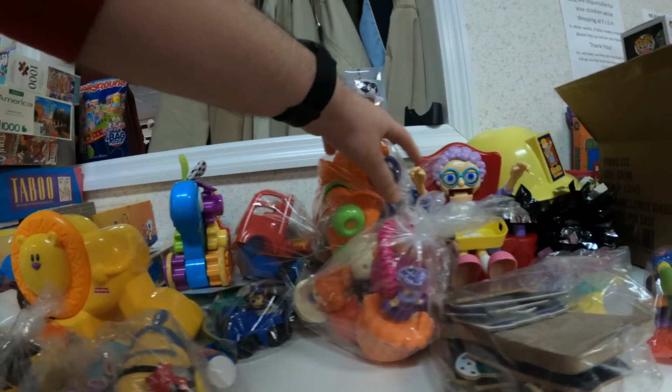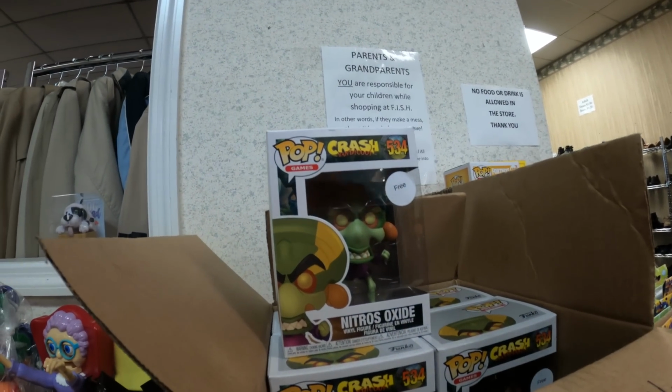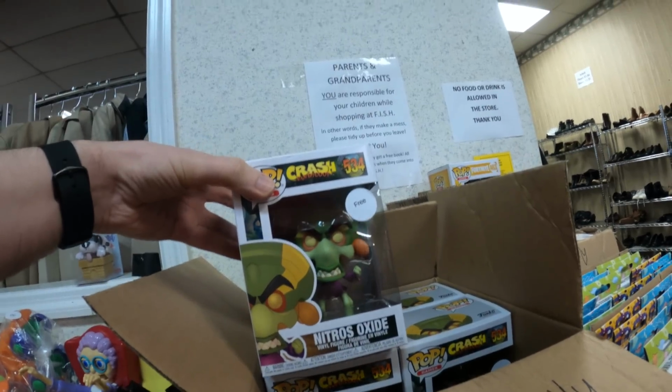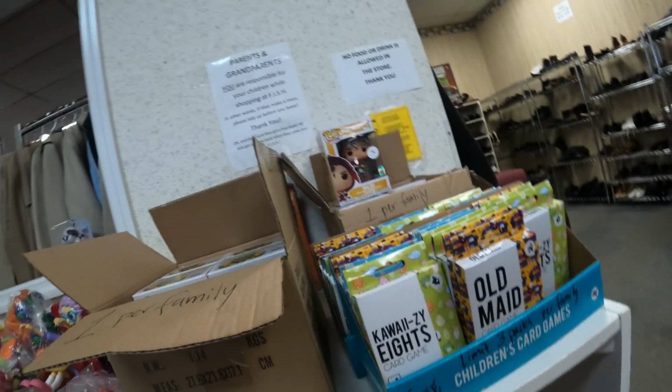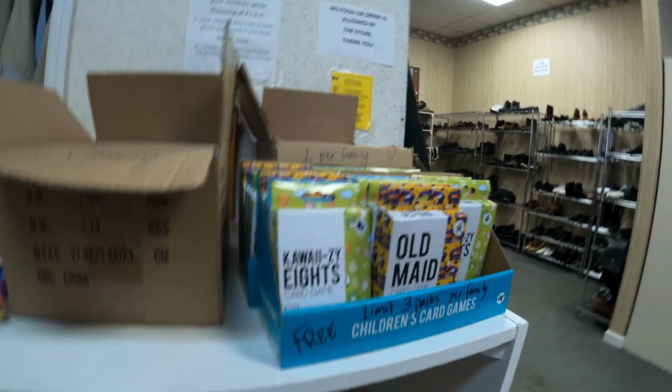Some of those Minion figures I've sold before. But over here I see these Pop figures, and I see one per family. They're actually free. So I ended up grabbing one, of course. I'd rather them just be priced and me buy them all maybe. Here's another one over here. See the cards there, one per family.